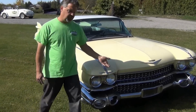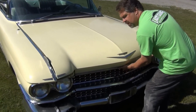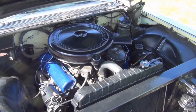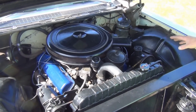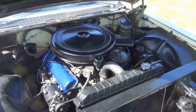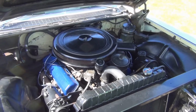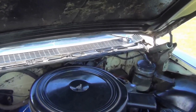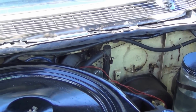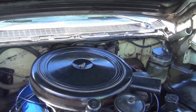So if you come along to the front, this engine is a 390 cubic inch V8 Cadillac engine, 4-barrel carburetor, and this vehicle is rated for 325 horsepower. So it's quite respectable under the hood. You can see in the back firewall, that is the original color, like a cream color along the back. The car has been painted once before, and it's more of a yellow color than the original color is.